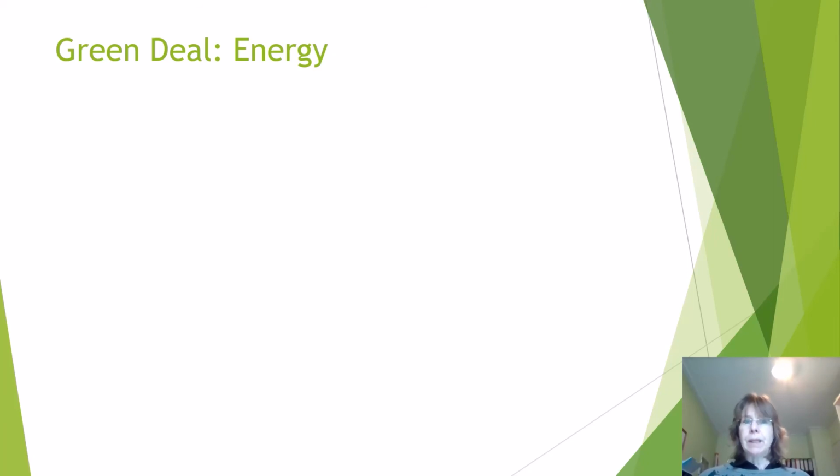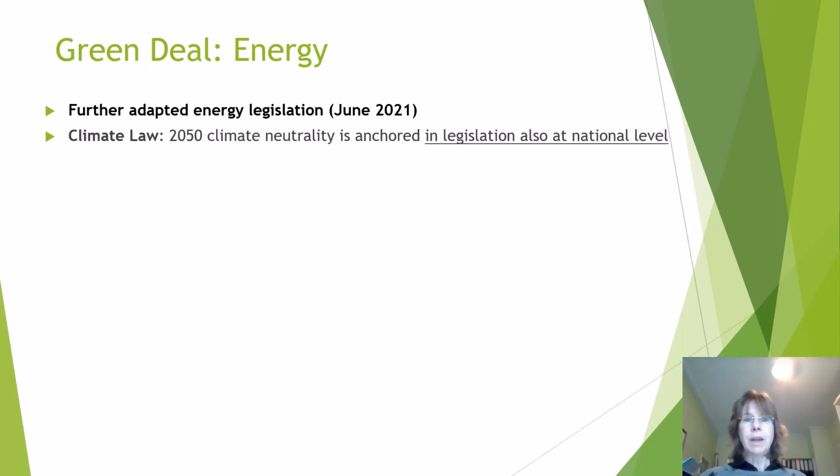The Green Deal on energy, further explained. So there will be further adapted energy legislation that is expected in 2021, next year. I can still say that. There will be this climate law. I already explained about that, about climate neutrality in 2050.